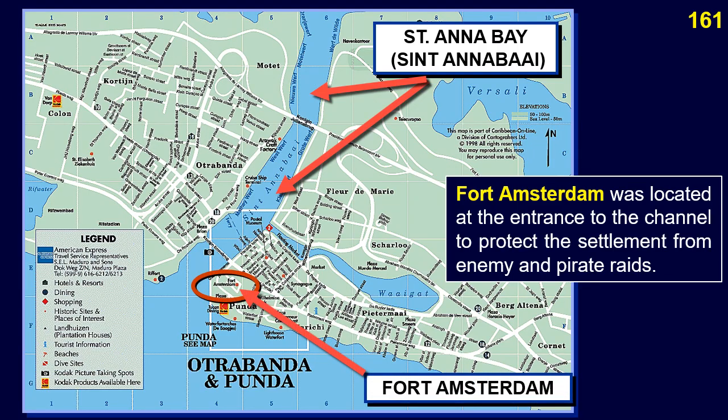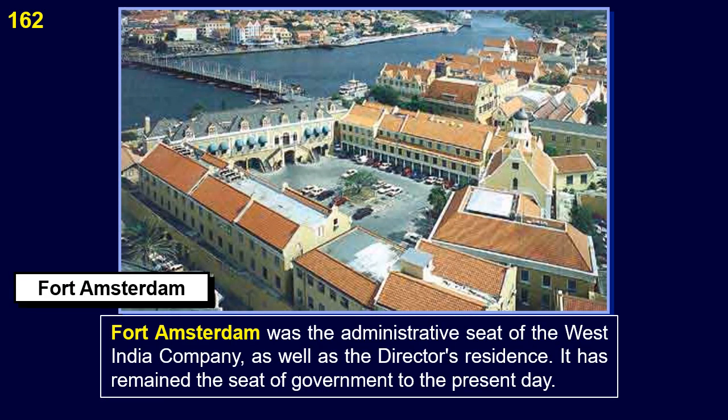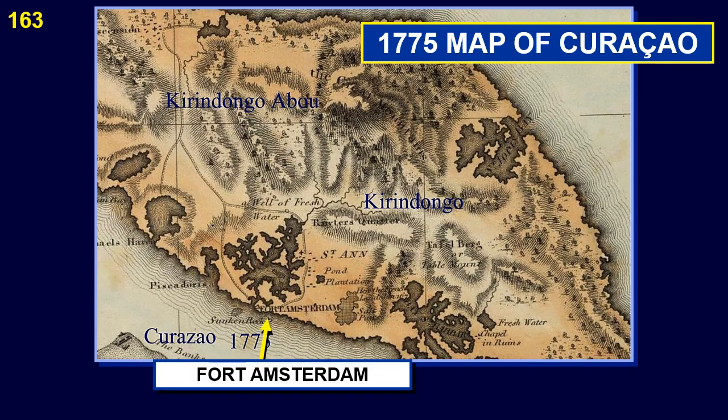Fort Amsterdam was located at the entrance to the channel to protect the settlement from enemy and pirate raids. Fort Amsterdam was the administrative seat of the West India Company, as well as the director's residence. It has remained the seat of government to the present day. This is a map of Curaçao as of 1775.